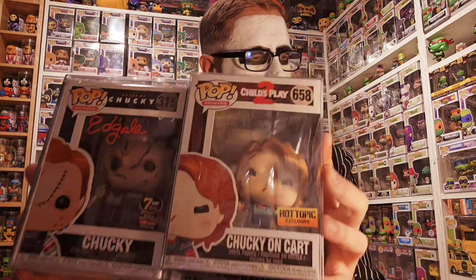And then for my other one to represent Chucky, I had to bring the $7 Pop signed by Ed Gale. So that is just really cool to have this signed Pop from Chucky. I really like this one. So Chucky is, again, one I grew up on. I've watched the first one, I can't even tell you how many times as a kid, and the second one, and still love them. I love all the Chucky movies, and I'm loving the series. Especially season 3 right now is really good. So Chucky gets the number 7 spot.